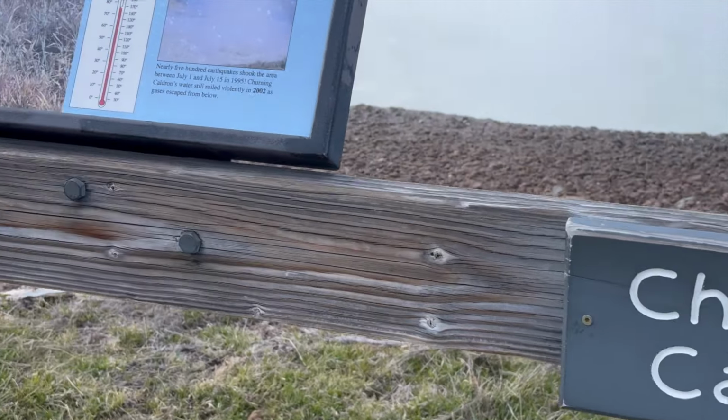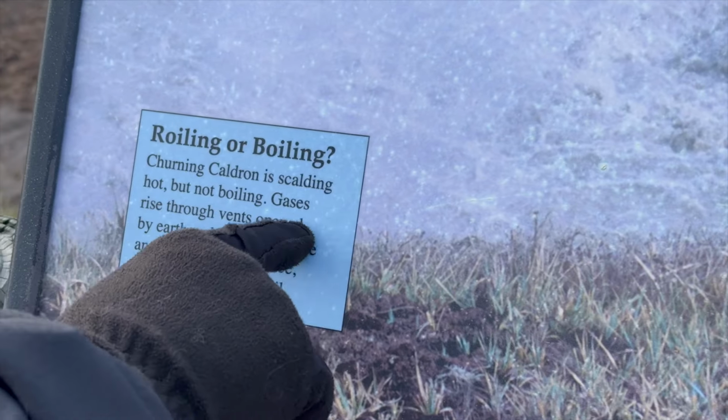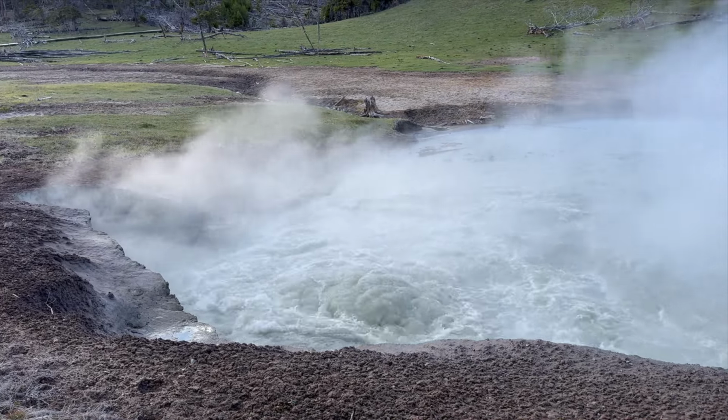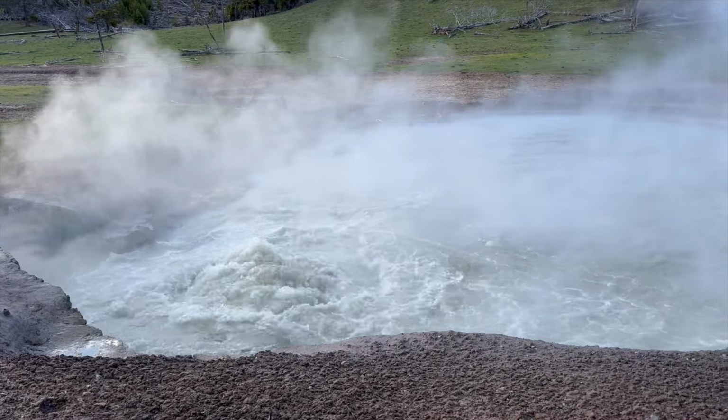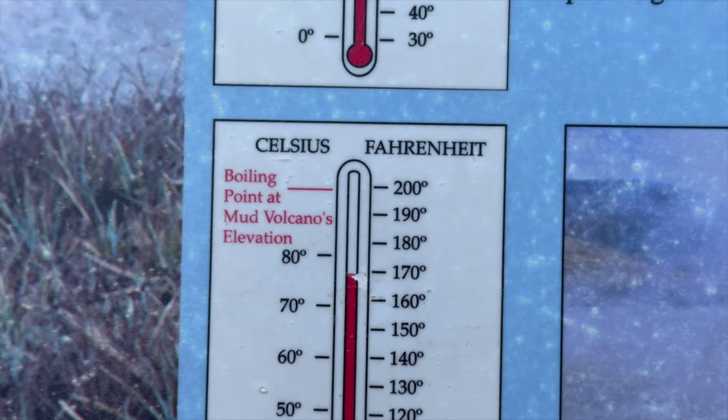Scalding happened, it's the gases. So it's actually not boiling. It is scalding, but the gases are what are being released that's making it churn like that, thus churning cauldron. So right now, about 170 Fahrenheit.